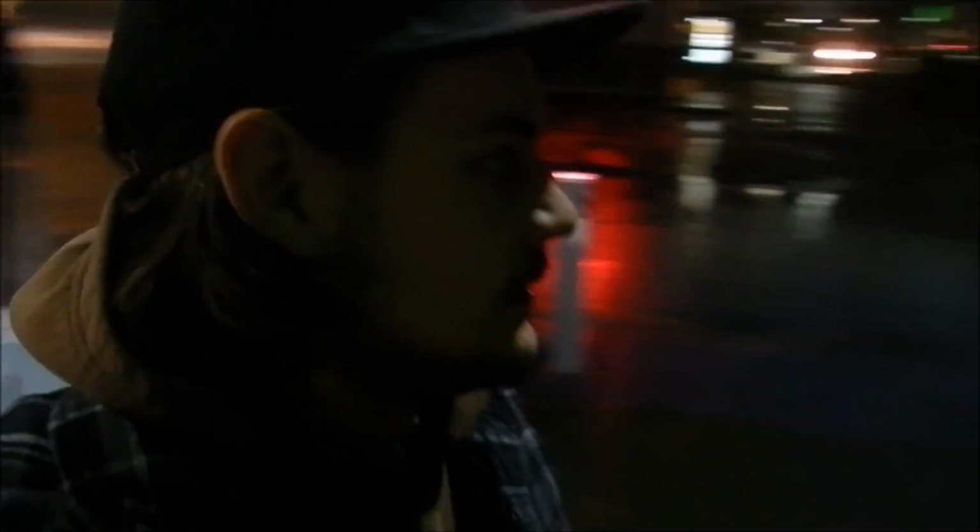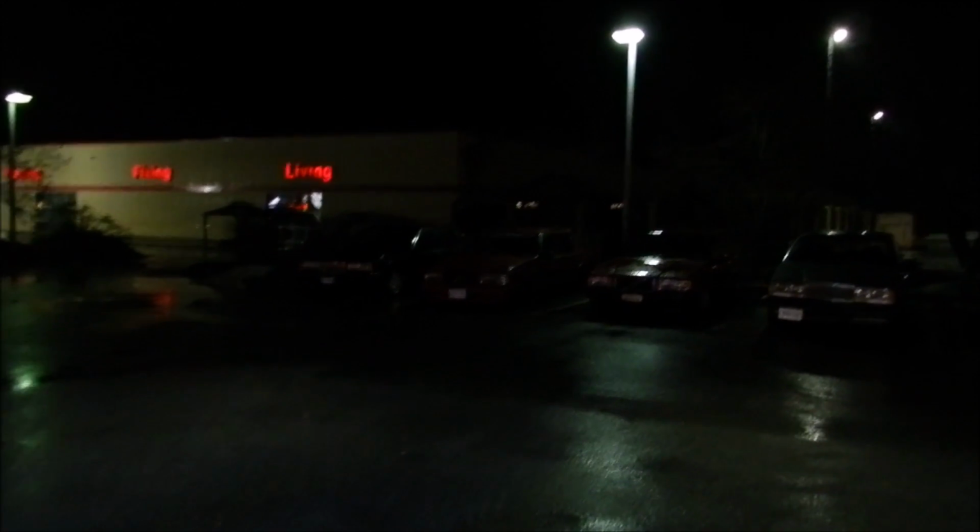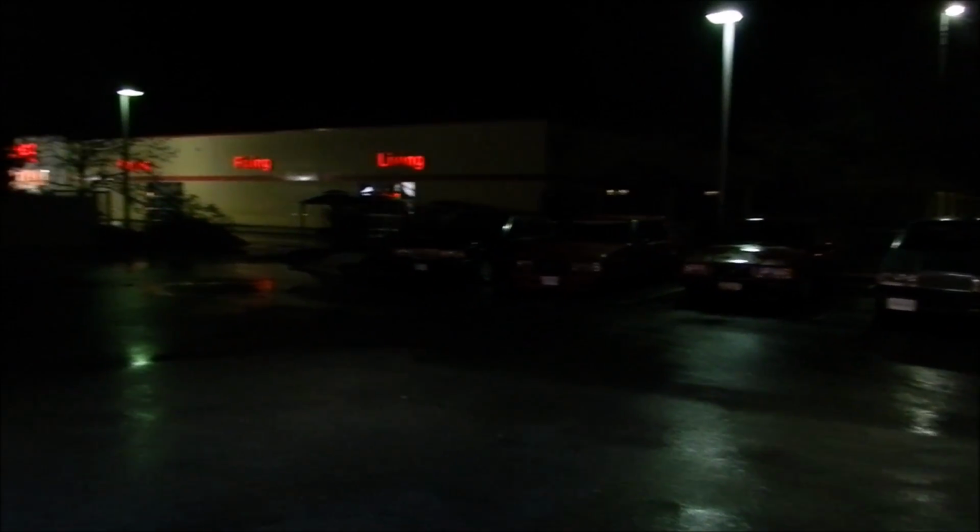Alright, so right now marks the beginning of our journey up to Ashcroft, BC. That's a 3-hour drive, and we're going ice racing for the weekend. This is my first time ice racing. I'm super stoked. I got Miss Huff with me, sitting over there. I'm just hiding from the rain right now so my camera doesn't get too wet.